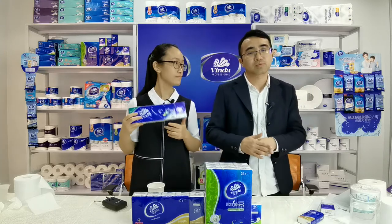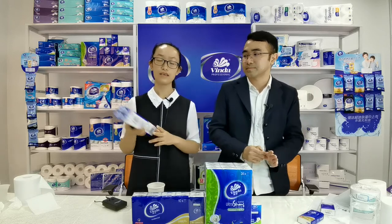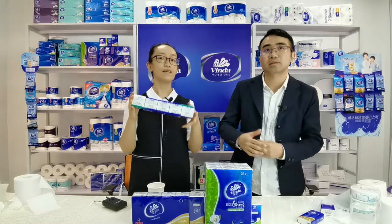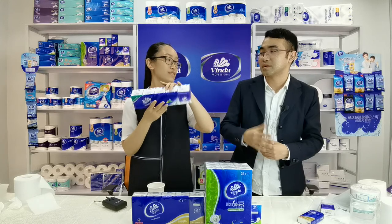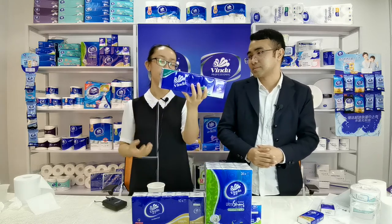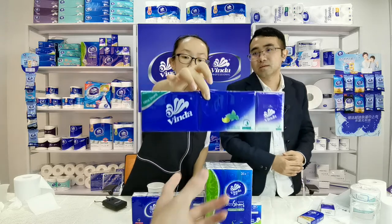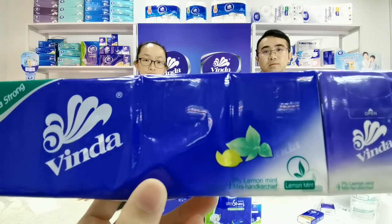For our pocket tissue, the sheet size is all the same, 210 by 210. So 10 bags per pack, and 30 packs like this per carton. This is also with smell, right? Also with very good fragrance, it is lemon mint fragrance.